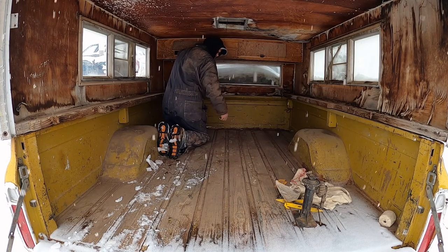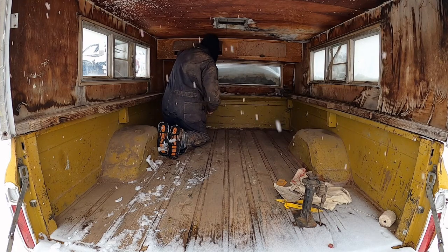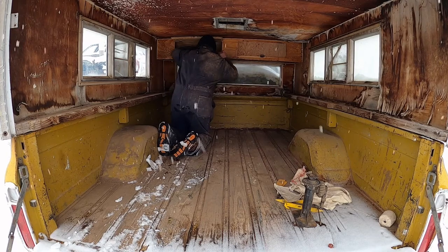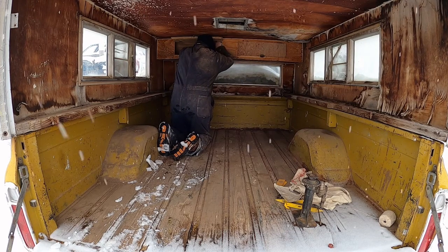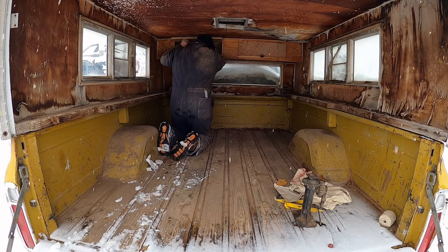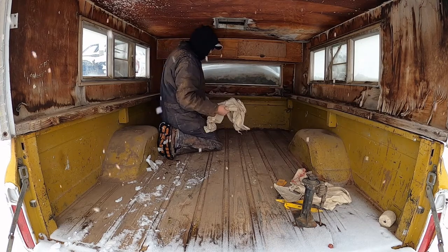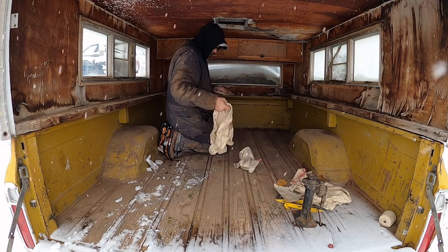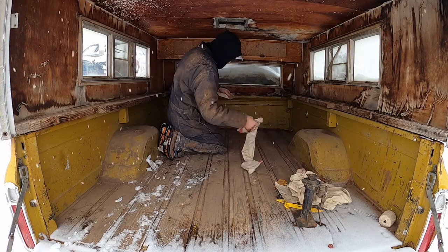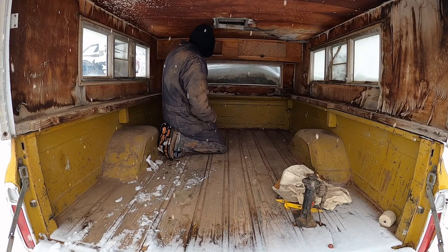Oh, Allen wrench. Homemade water pump spacer or power steering pump spacer. Something, I don't know. I'm sure you guys don't care, so I'll probably clip a bunch of this. If I'm not talking, you probably won't see it. There's a rag. Maybe I should stop talking, huh? Some farm equipment notes.